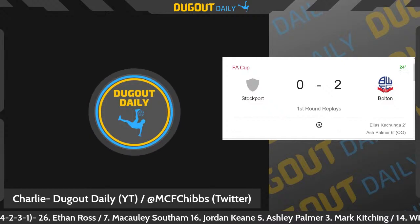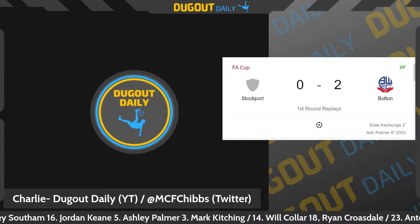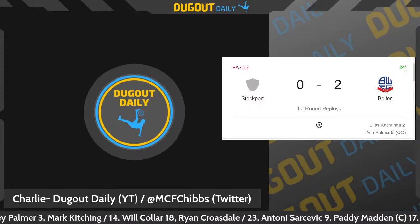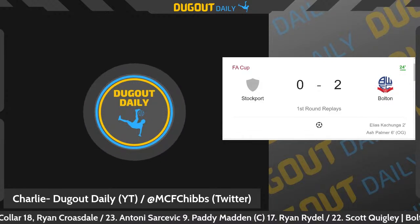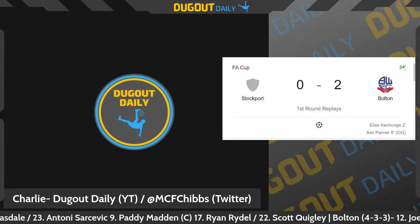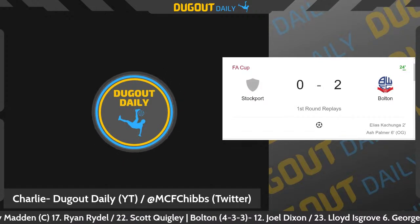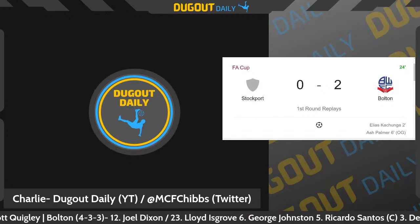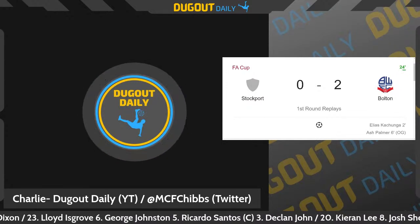He does well, Ryan Rydell, to win a penalty there. It's 2-0 at the moment, but it is a penalty. Paddy Madden to take. It's in. It's 2-1. It's a goal for Paddy Madden. Stockport are back in the game.